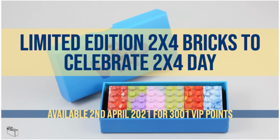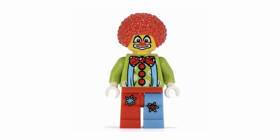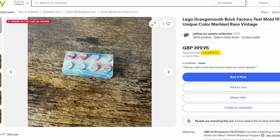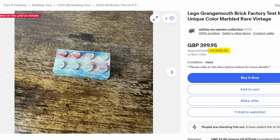But then people looked a little bit closer and realized when this was announced. April 1st. Yeah, this entire thing was an April Fool's joke by LEGO, and I remember that it tricked quite a few LEGO fans. Who knows though, maybe one day you'll make the difficult decision to buy one of these rare and beautiful bricks for hundreds of dollars.